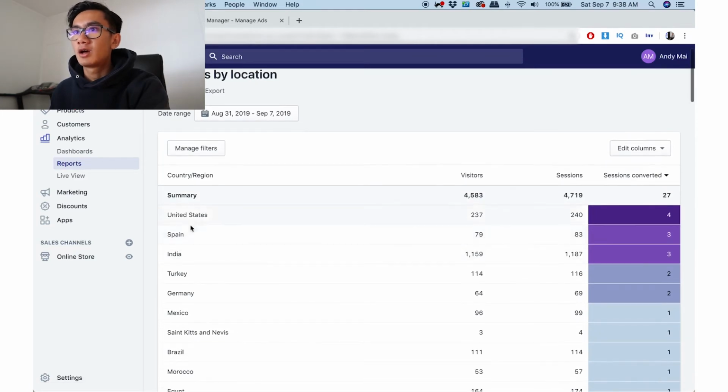As you can see, I got most sales from United States, Spain and India. So that's the exact reason why I launched lookalike audiences to those countries. Next I'm going to go ahead and launch lookalike audiences to Turkey and Germany. But this is literally just testing phase. Like, this is the beginning.